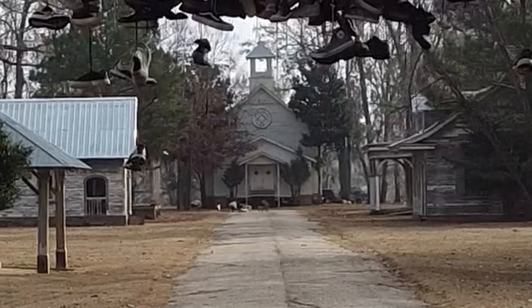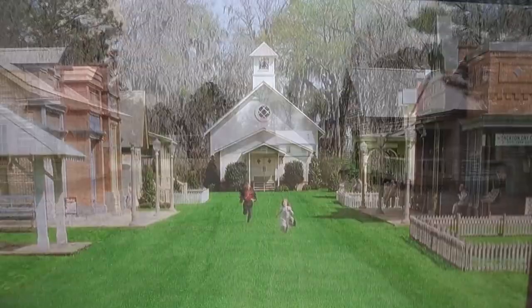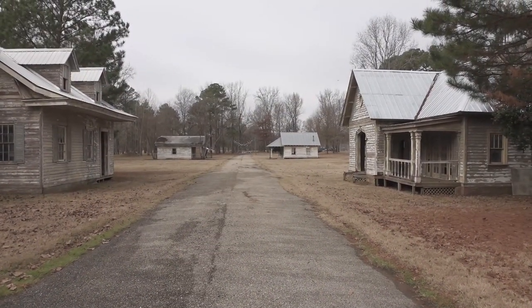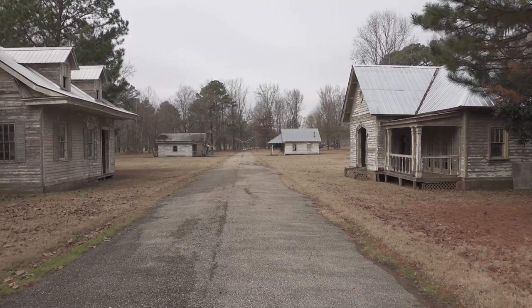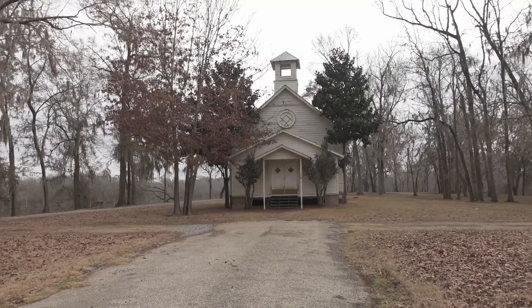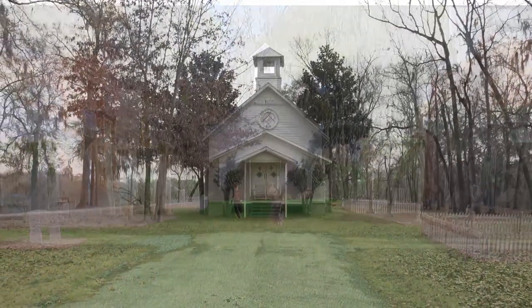Jenny! The owner was telling me that about every 6 months he's got to take his shoes down because it gets so packed. He says it's time now to go ahead and do that. And then here we are. This is the church down at the end. Right here, we see this right in the center of town.